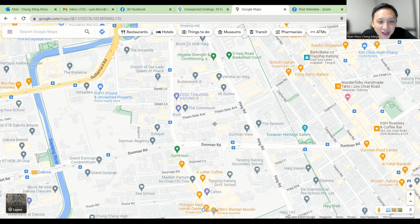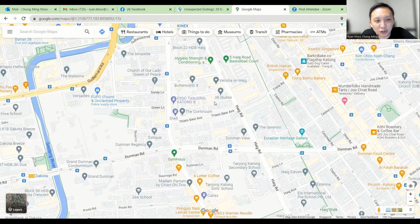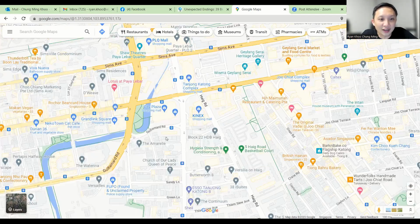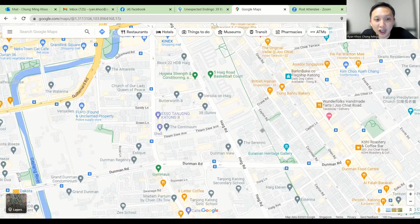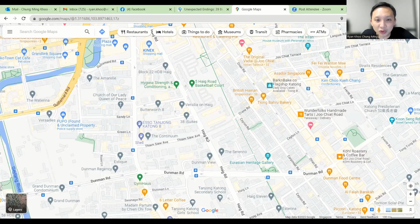But location, yeah, so this is Haig Road. As I said, you are more or less bounded by Haig Road and Tanjong Katong Road, right? And if you go up north, as you can see, it's Kinex and the greater Paya Lebar area, including Paya Lebar MRT. Geylang Serai is here, not too far away. If you actually go towards the east, you can walk into the Joo Chiat shophouse area. Actually, not far, no? If you think about it, you come out here, you walk to the Joo Chiat shophouses, which is hardly, I think, 200-300 meters away, which is quite walkable.